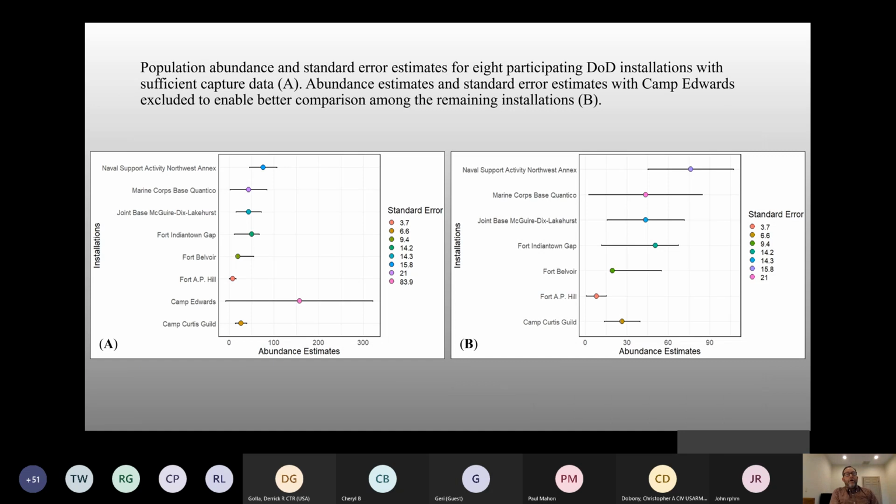So overall, Camp Edwards has far and away the highest abundance estimate, somewhere between 100 and 200, as we said, about 156. And it also suggests, with those really large error bars, if we're looking at A in the left down to the lower portion of the figure, that the population is quite open. And that suggests that we're catching a lot of individuals and not a lot of recaptures at Camp Edwards, and so we might have a very large and robust population at Camp Edwards.